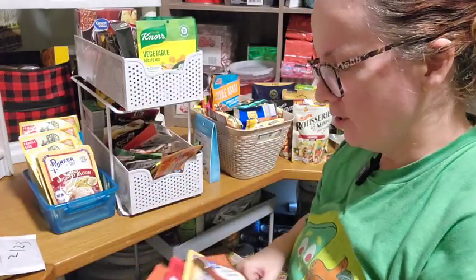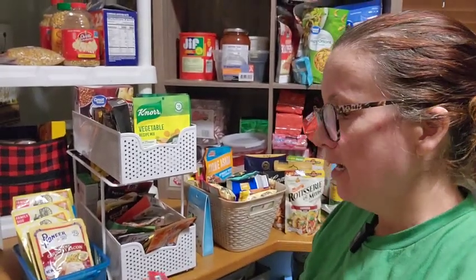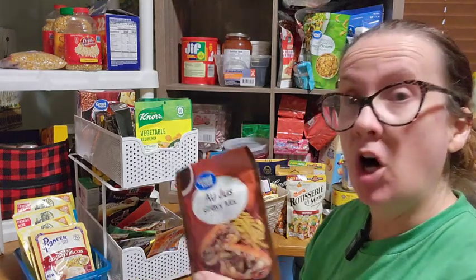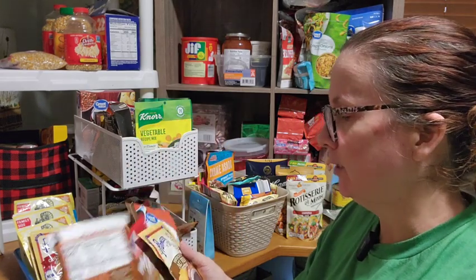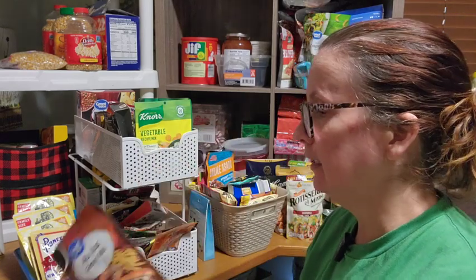I have gone through everything. I've gathered all the brown gravy. Somebody tell me, please, or I can go Google this. Is au jus the same thing as brown gravy? Is it just a French way of saying gravy, brown gravy? I don't know. I'm going to go ahead and mix the au jus sauce in with the brown gravy.